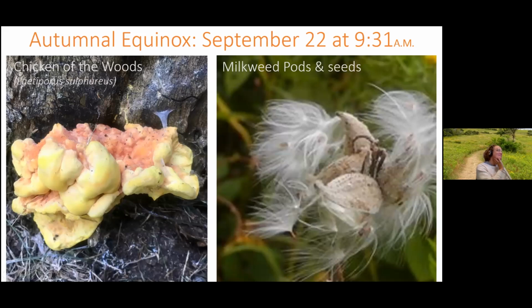And of course, milkweed pods are starting to dry out and split open. Here's a perfect looking one. Here's the seed, and it has this great little parachute that's going to take it and disperse the seeds all over the island, which are great for the monarch butterflies.